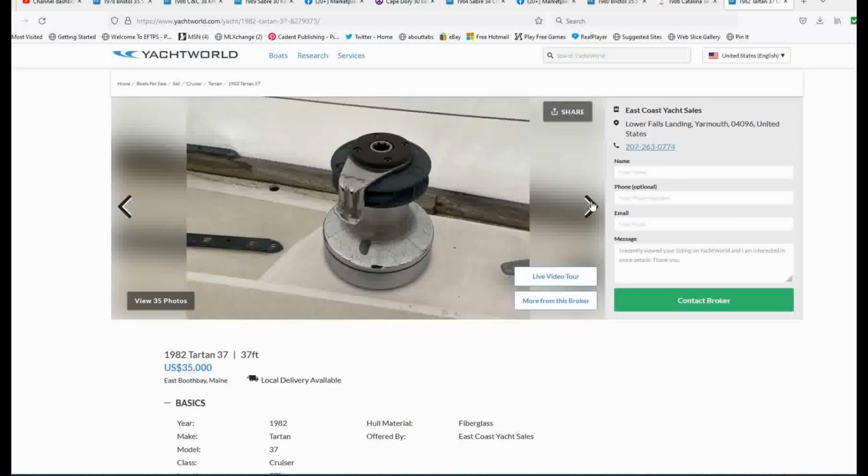Anyway, Tartan 37 coming in at number 10 would have ranked a bit higher if it were in better condition in terms of cleanliness. But clearly it's been on the market for a while. I think the price has come down since it was originally listed. If you're interested in this boat, go low. All right, let's get moving on here.